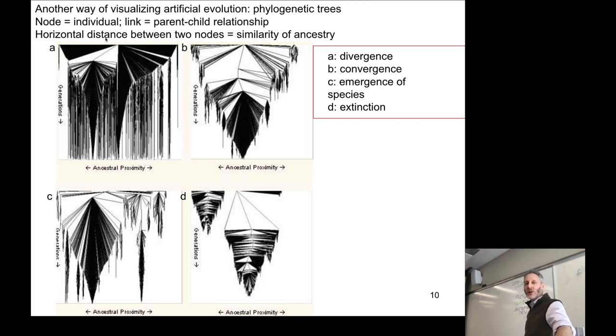And horizontal distance is showing the similarity of ancestry. So if we take two points at a given depth and we look at the horizontal distance, the further apart they are horizontally, the further back we have to go to find their common ancestor. The closer together they are, the more recently they had a common ancestor.